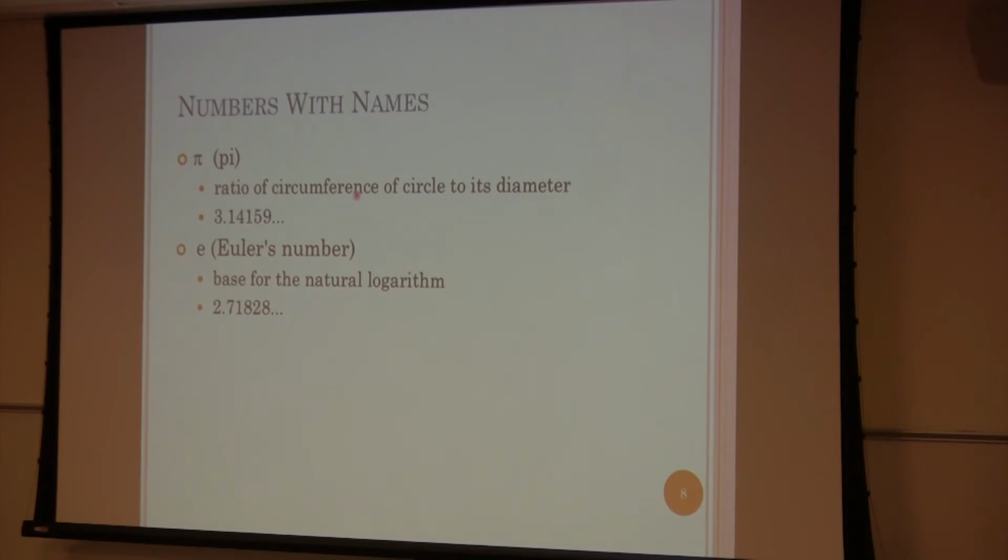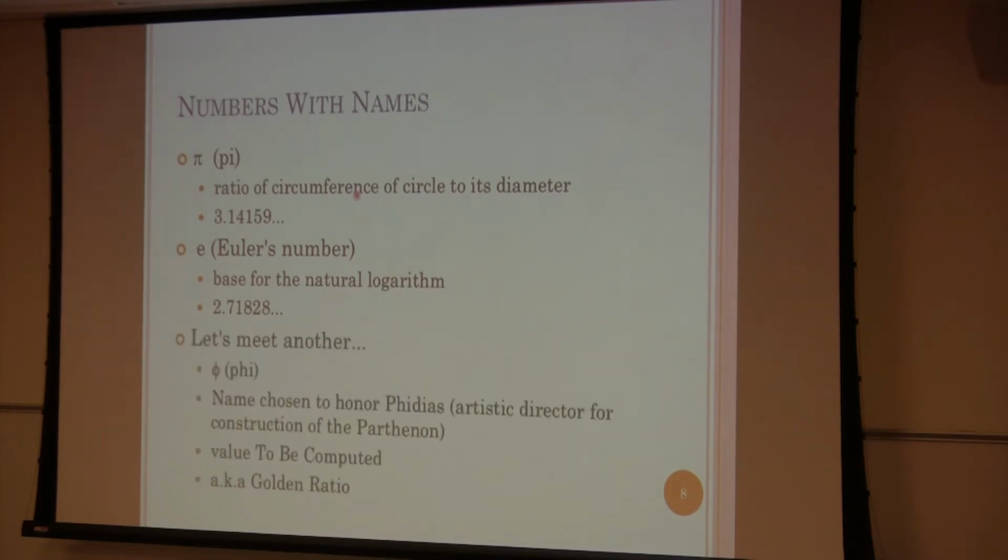Now I'm going to introduce you to a new number which has a lot to do with the Fibonacci sequence. It's also a Greek letter whose name is Phi.